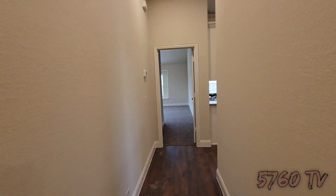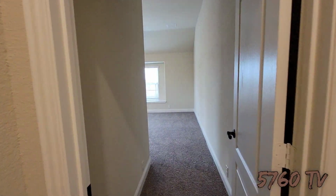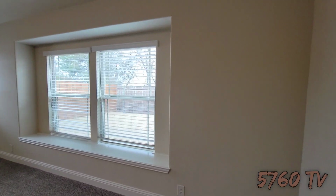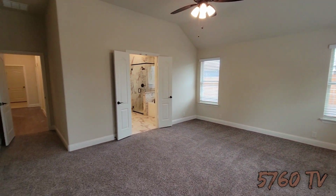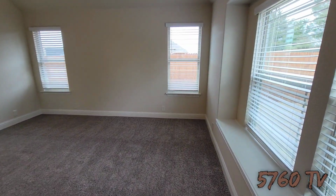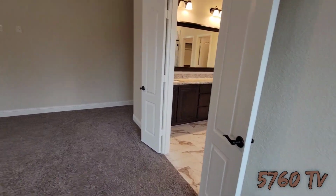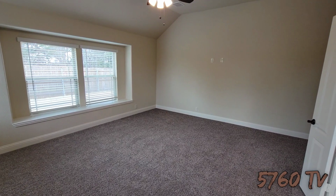So far we got two bedrooms and one and a half bath, and now we're finna go in the master bedroom. This is the master bedroom. Got four nice windows inside of the master bedroom. This is nice. So, we're gonna walk around this way and show the other side. It's a nice bedroom.